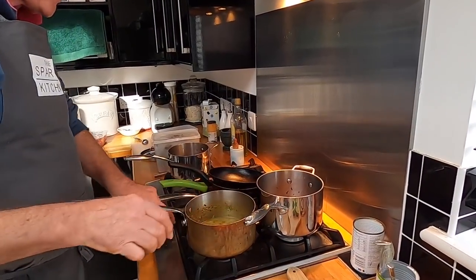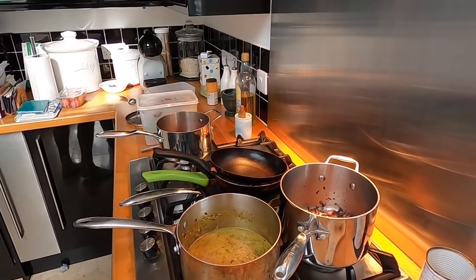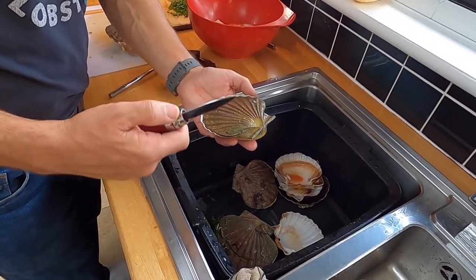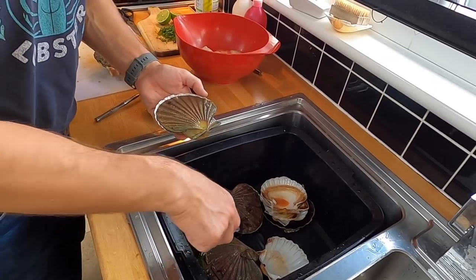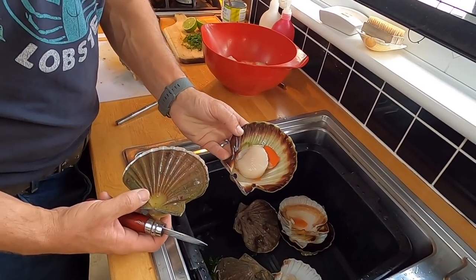Right, John, I'm going to turn everything off and let's clean the... I'll start shucking these off then. We should have possibly done this earlier with the easier ones, because it's the more difficult ones that get left to the end. This is what it looks like inside.